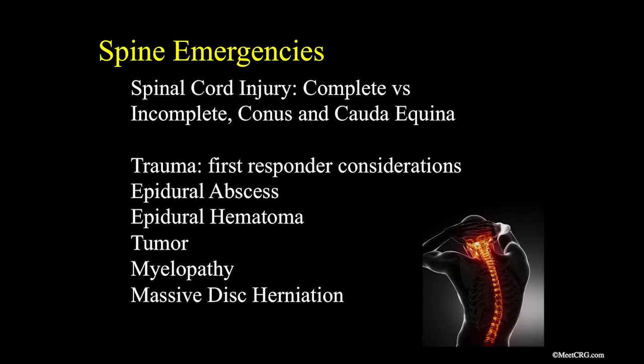And then non-traumatic spinal emergencies: epidural abscess, hematoma, rapidly expanding tumors, rapidly progressive myelopathy, and massive disc herniation. We'll look at all of those briefly.